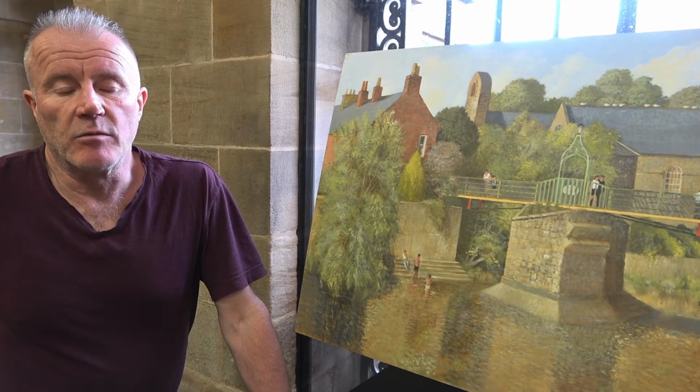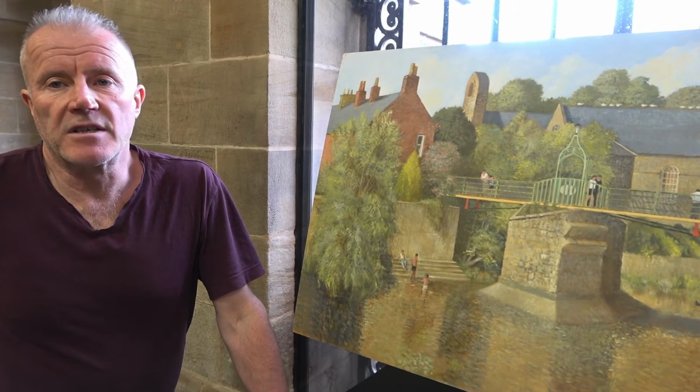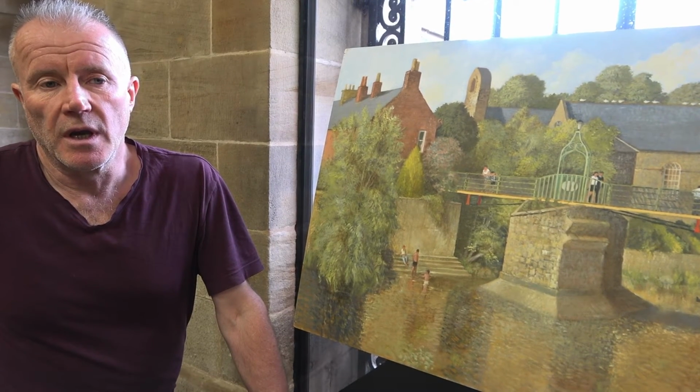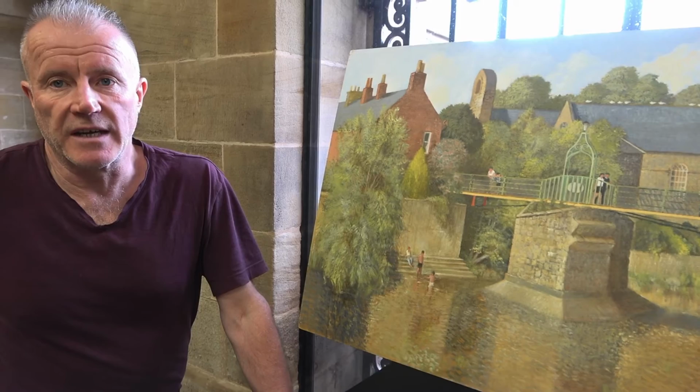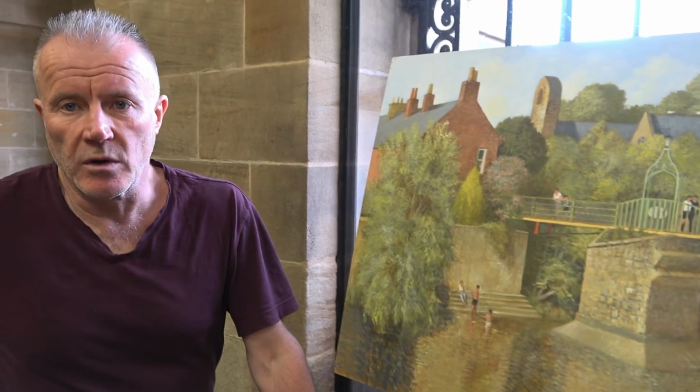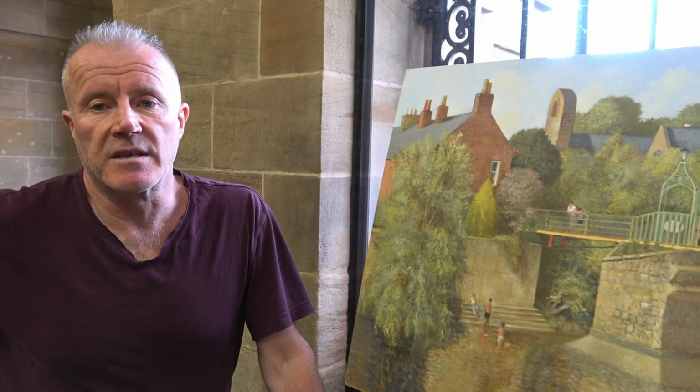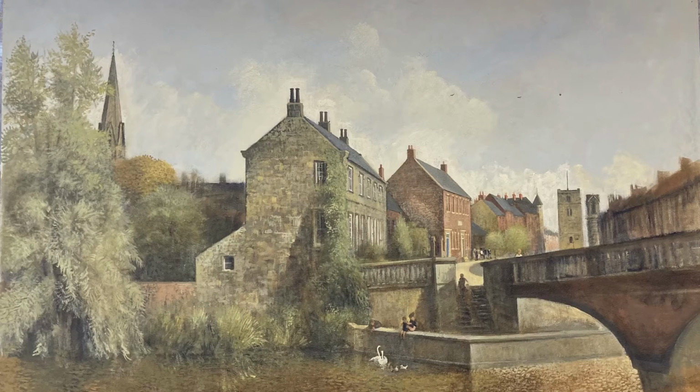Sadly, Ivan died a few months ago, and friends of Ivan's are trying to get together to celebrate his work. Today and tomorrow and Saturday are a great opportunity for anyone who hasn't seen Ivan's work, which are all scenes of Morpeth. You'll recognise them all, beautifully painted, commissioned by the Chamber of Trade just a few years ago. We're looking for a new home for them.